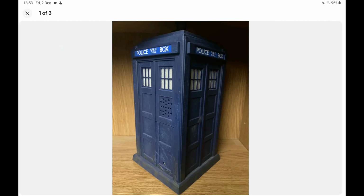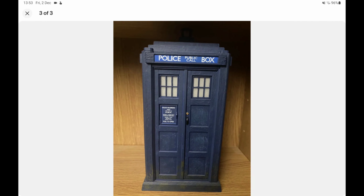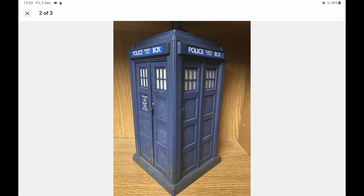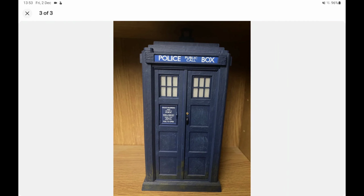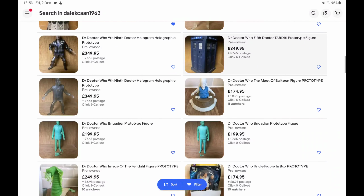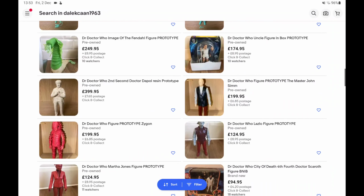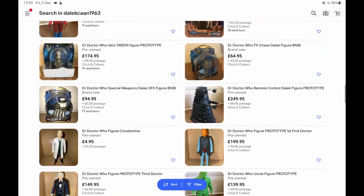Here though is something that I do know is legit. That is the Fifth Doctor prototype TARDIS, and I know it's the actual one and not just a repaint of the actual ones that were released. One, because it is clearly electronic, but also because of where the weathering's placed and the look of it. Because we have actually seen it, that is the actual one.